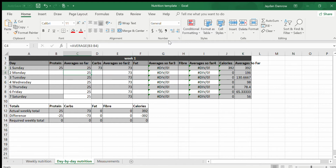So as you go throughout the week, so let's say tomorrow you've had 100 protein and then 120, 75, and you'll notice that each day this column changes here. So it'll show you how much you're averaging throughout the week. And it'll come up with, so let's just do the full week, for example. So 100, 120, 80, and you'll have your average for the whole week there.